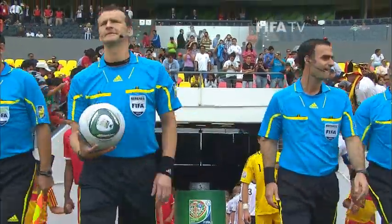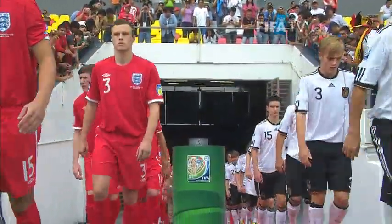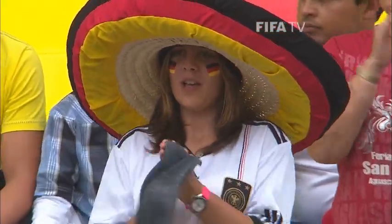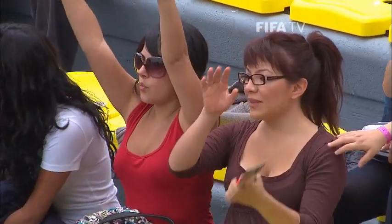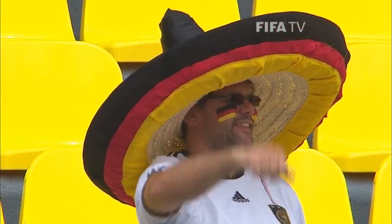A very warm welcome to the third quarter final of the FIFA Under 17 World Cup Mexico 2011. Today we're at the Estadio Morelos in Morelia for a massive game between European rivals Germany and England.